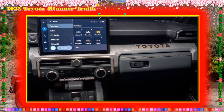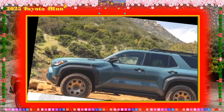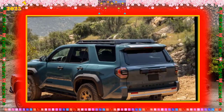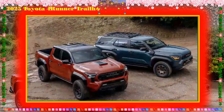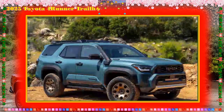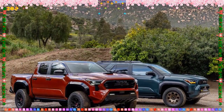Trailhunter badges everywhere. You are unlikely to mistake a Trailhunter model for any other 4Runner. It has a lot of badges, as does the new TRD Pro. Not only do you get the normal badges on the front doors and tailgate, but you also get them on the roof rack, in the headlights, and on the upper control arms. And that's all we've been shown so far, but I'll wager to guess that there will be more.